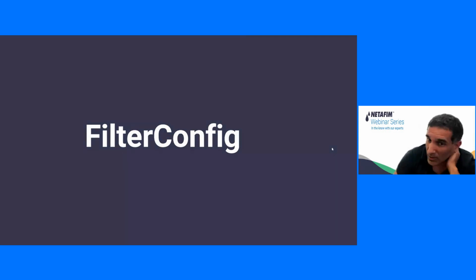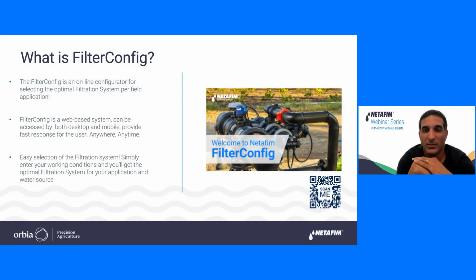Another thing that I wanted to present to you is our Filter Config application. In a lot of cases, we get requests to define the system. So we thought that it would be hugely efficient for our customers to be able to define the system by themselves, with an automatic 24/7 ability to define the system. The Filter Config is a web application. It's available on your PC and mobile.